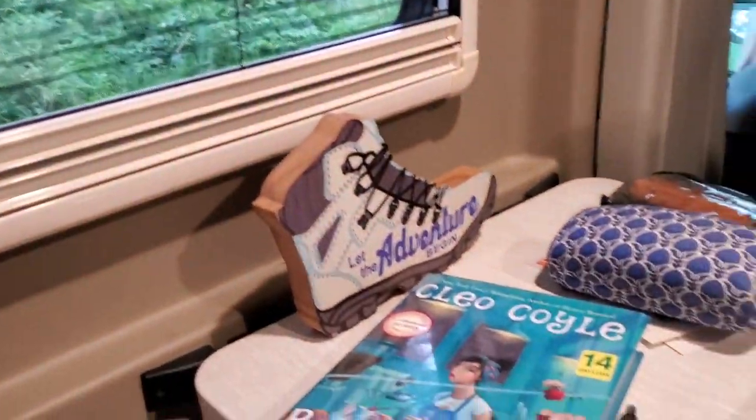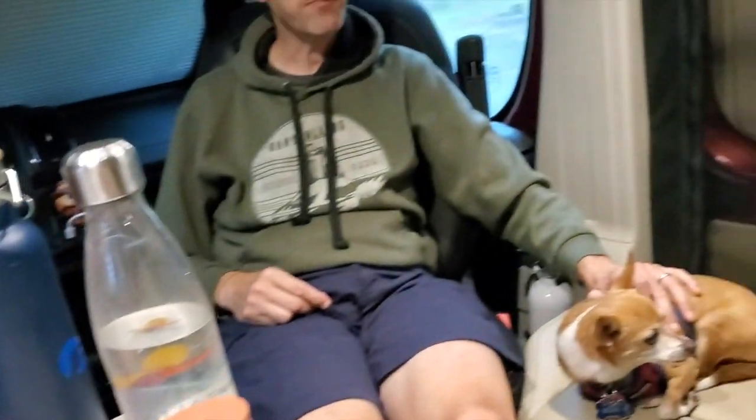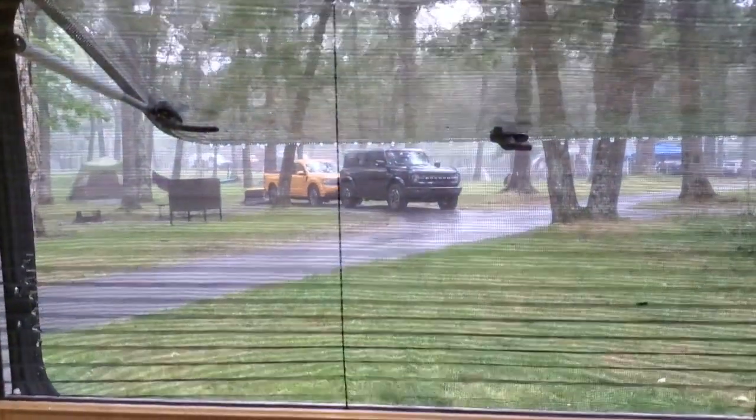This is an added benefit of having a van. We could sit inside, stay dry, read, take a snooze, while the whole world around us gets wet.